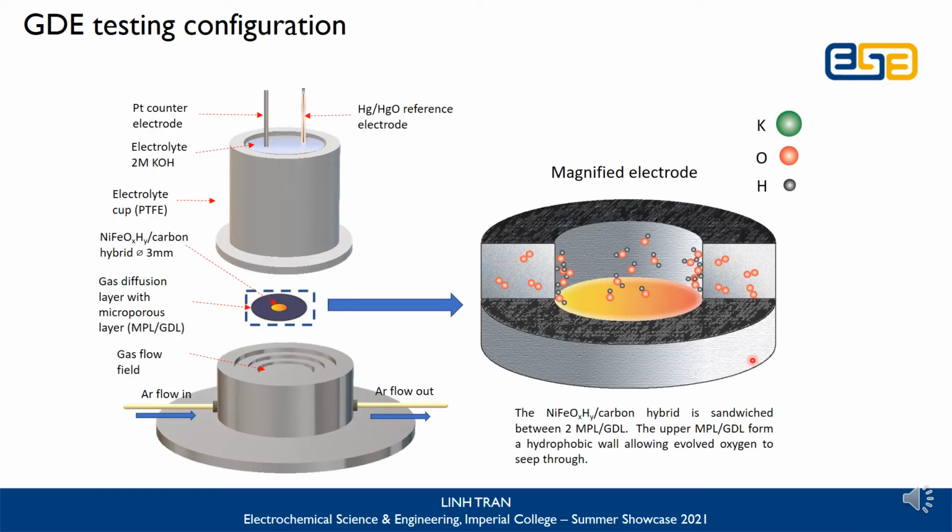Now, because we already have the freestanding electrode, we would like to test it directly. However, it's very tricky because the entangled structure of the carbon fiber prevents instant gas release. So we were very lucky to work with Professor Maria's group in Copenhagen to utilize the gas diffusion electrode for oxygen evolution reaction testing.